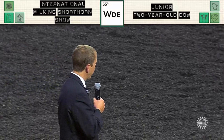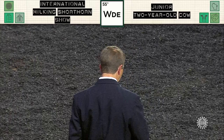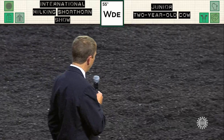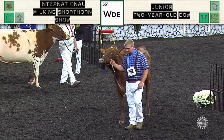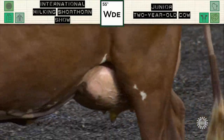Really nice class of junior two-year-olds here. They keep coming at this little futurity cow, and she keeps beating them down. Just an extremely balanced cow, as we talked about already. She is the best udder in this class, although it's a little bit closer in the junior two class than it was in the futurity, and she's starting to lose a little bit of that definition of seam, but just so much more fullness at the top of the rear udder. She's higher and wider at the top.